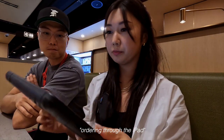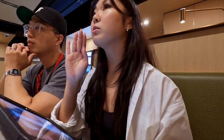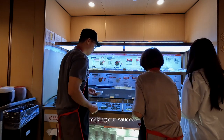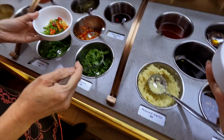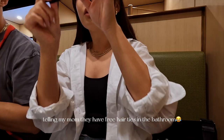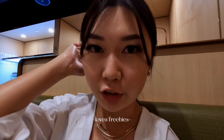So fancy. I got a free scrunchie from the bathroom.